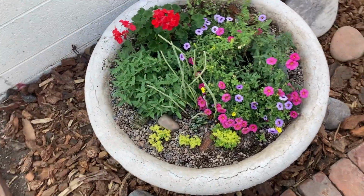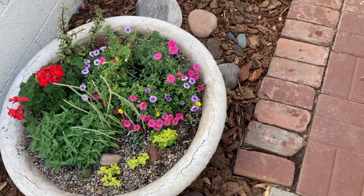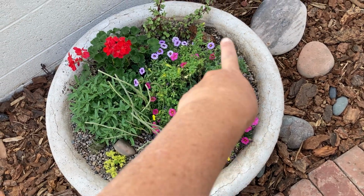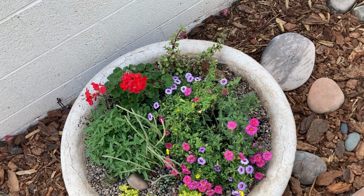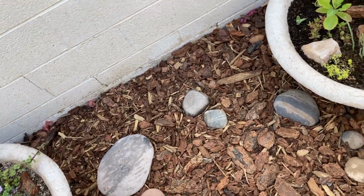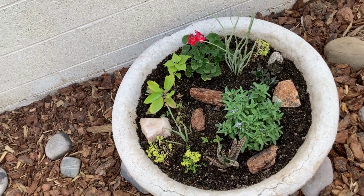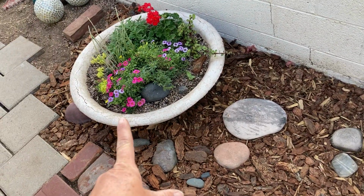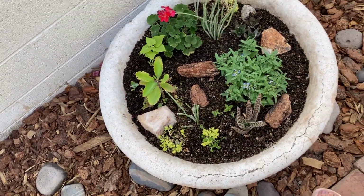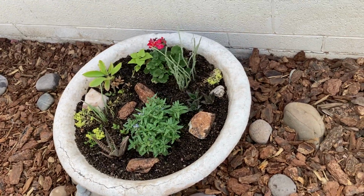My candy bowls, that's what I think of these as, are doing pretty good. This is kind of thinning in the middle. Hopefully these flowers will continue to bloom for another month at least. Probably going to replace those. I'm thinking I might try coleus, although I don't know how they're going to do with that midday sun. So I may just put some more potato vine in there, because it just can take it. But I'm telling you, in the fall, I'm going to go crazy with these bowls.